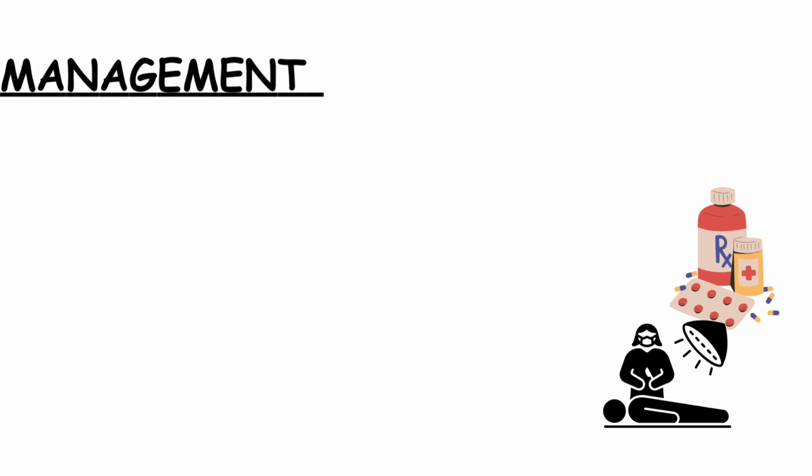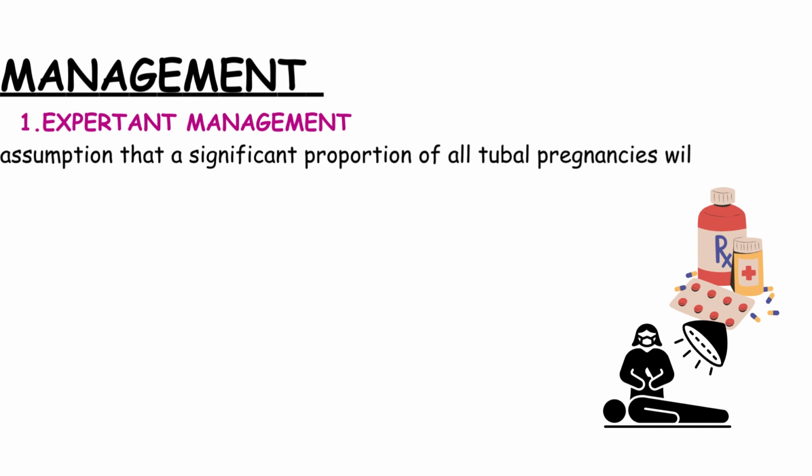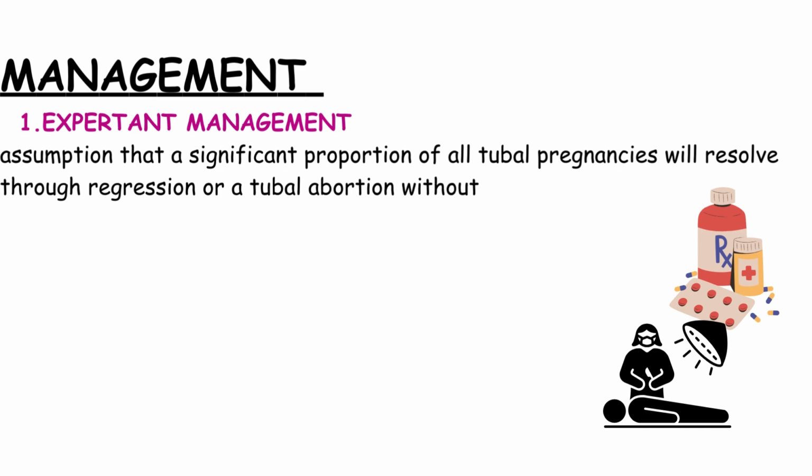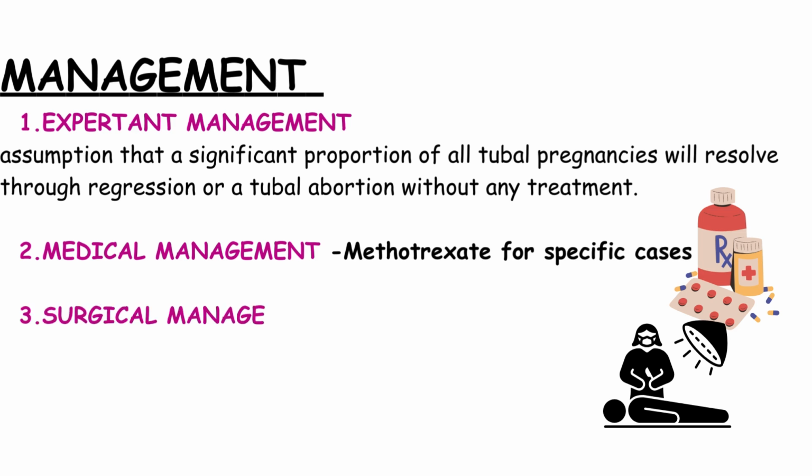Ectopic pregnancy can be managed using an expectant, medical, or a surgical approach, depending on clinical presentation and patient choice. Expectant management is based on the assumption that a significant proportion of all tubal pregnancies will resolve through regression or a tubal abortion without any treatment. As medical management, methotrexate is used for specific cases. Indications and adverse drug reactions should be considered.